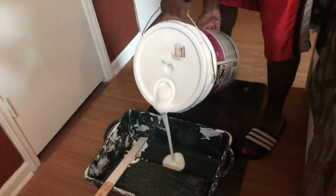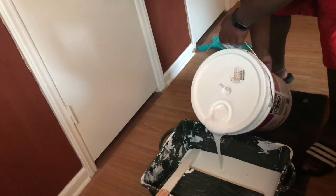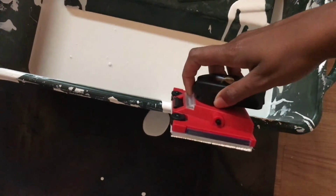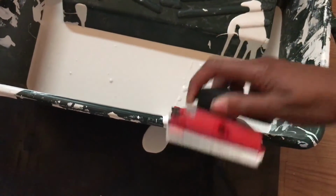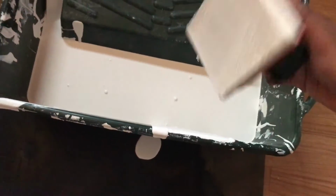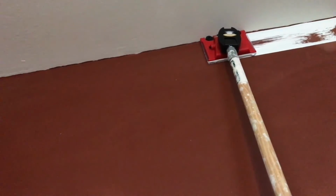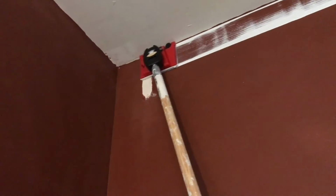Oh, it's still glugging. There we go. Let it float and scrape. Okay, I didn't get enough up there. Float. Okay, and scrape. Why don't you just put this down? Oh, you're putting it back on there. You got to the edge. Need some more paint on the center. Okay.